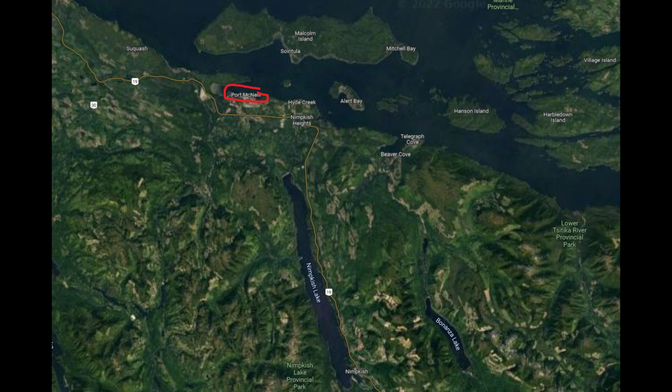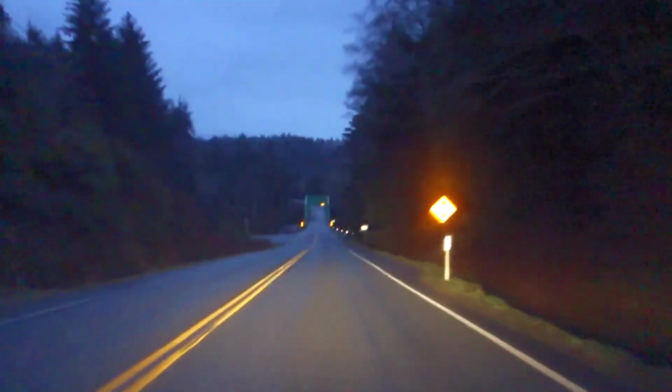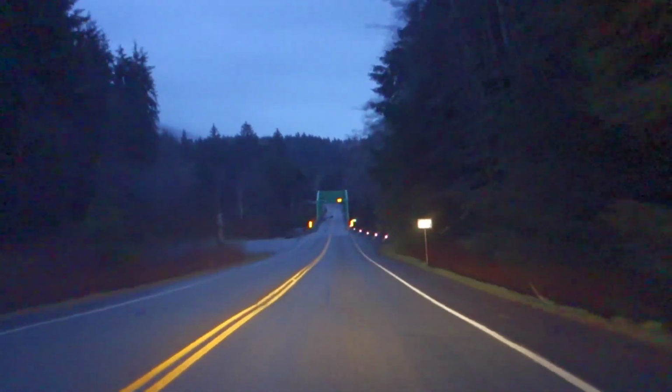There's the start of my drive, Port McNeill. And the end of this voiceover segment of this driving is Nimpkish, south end of Nimpkish Lake. And that's the red circle at the bottom of the map. So this poorly drawn red line follows Highway 19. And because of the excessive noise from me recording while I'm driving at highway speed, I'm doing this voiceover now, a few days afterwards, to give some commentary on these highway scenes.